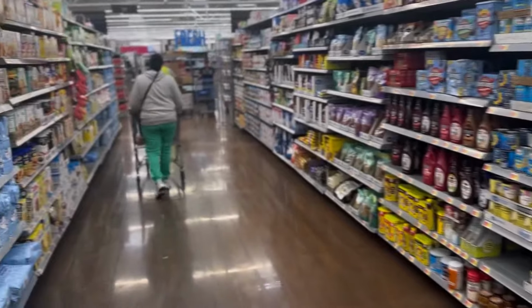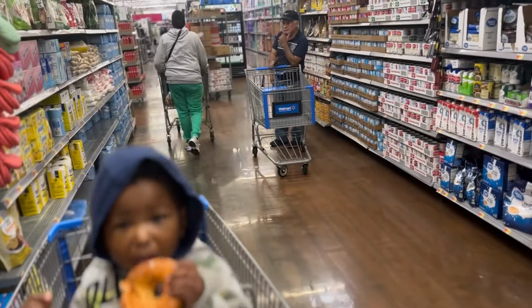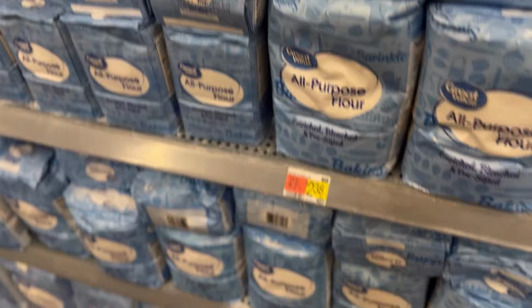Oh, y'all, these aisles are so spaced out now. We got so much space in these aisles. I feel like now we can comfortably move through the aisle with one person going this way and one person coming this way. While we're here, the price of the 5-pound bag of all-purpose flour is $2.38.